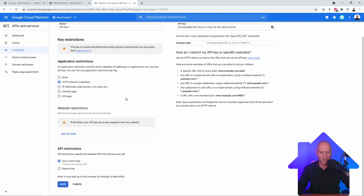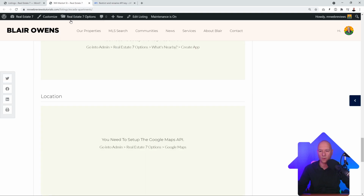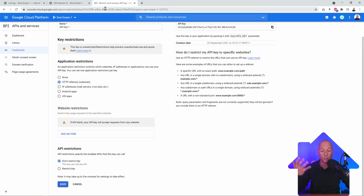So we need to add an item. So let's go back to our website here. And you can see that my main URL is https://mrwebreviewstutorials.com. So it could be yourdomainname.com. And now we're going to add this here in the item section. So we're going to add 2 different lines of code. Very simply. Let me show you now.